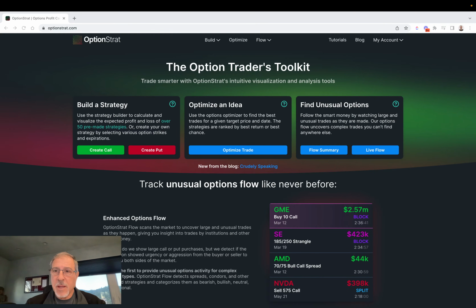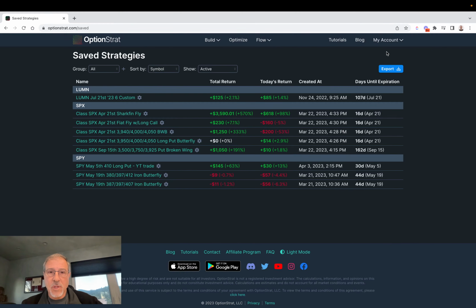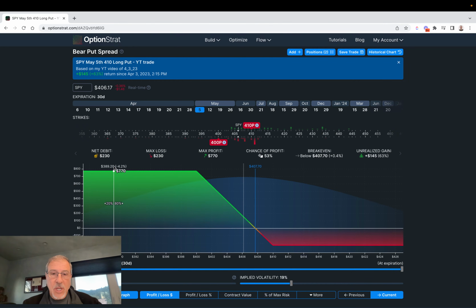This is actually a build out of the trade that we entered. I think it was on Monday that we entered the first leg of this trade. Then we added to this trade on Tuesday. Now, this is going to be what I called our SPY long put trade. So let's just take a look at this.